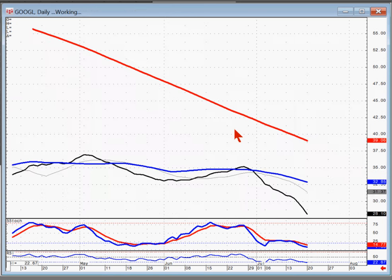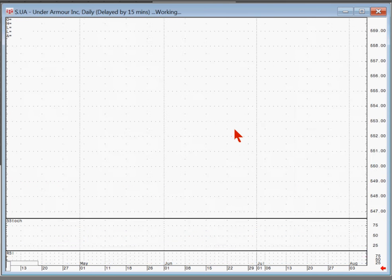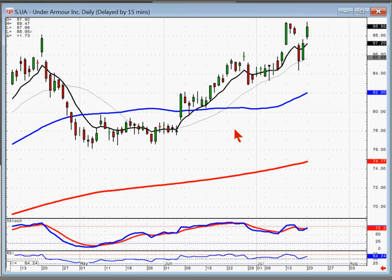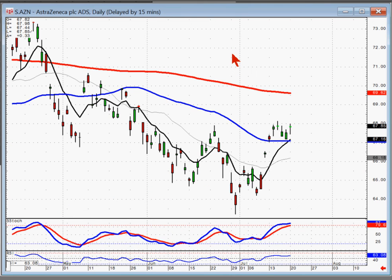All right, we did Google. Google L, you just stay long as it doesn't come back. At this point, I would use yesterday's open as my stop. I wouldn't want to see it come down through that level. Under Armour, you stay long on this one. If you got stopped out the other day, buy back today or buy back on positive trading, because what's it telling you? They're still trading up above the T line.